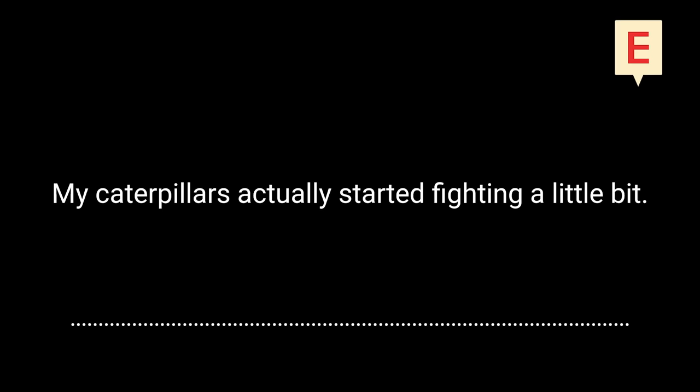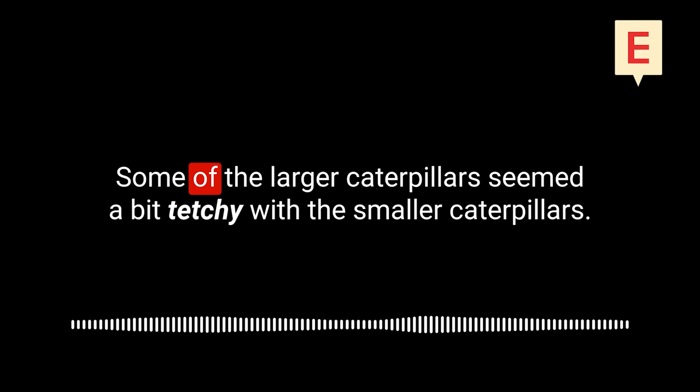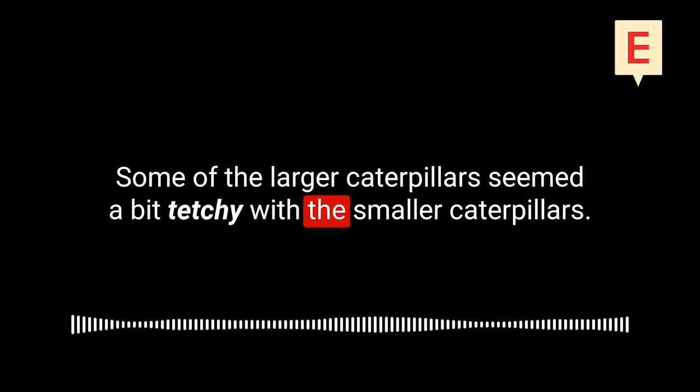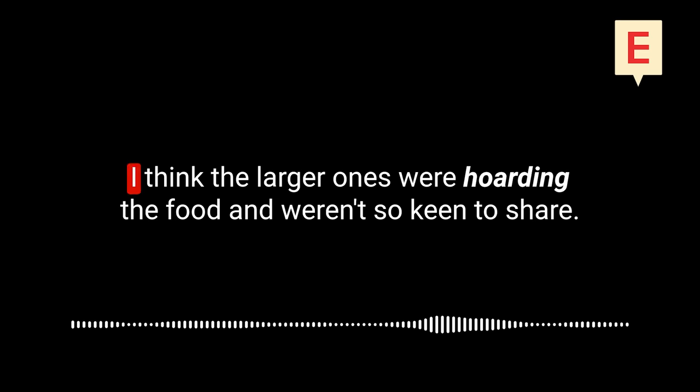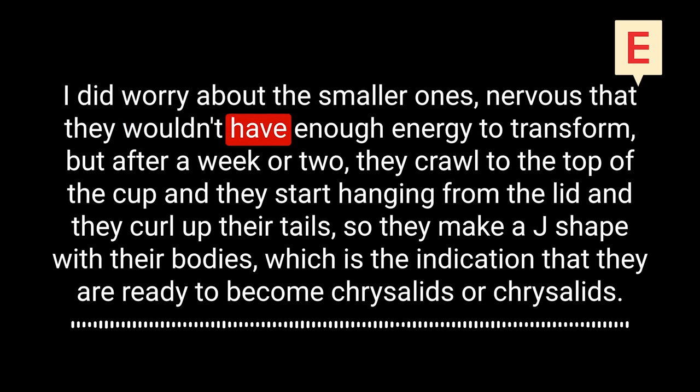grow. My caterpillars actually started fighting a little bit. Some of the larger caterpillars seemed a bit tetchy with the smaller caterpillars. I think the larger ones were hoarding the food and weren't so keen to share. I did worry about the smaller ones, nervous that they wouldn't have enough energy to transform.